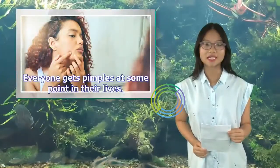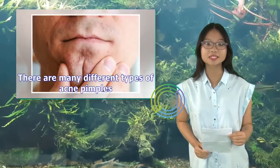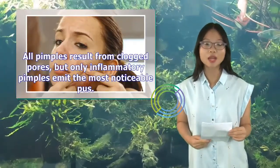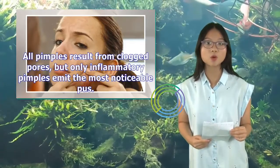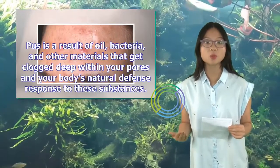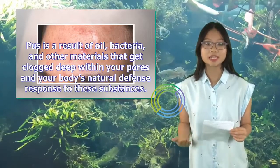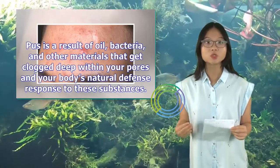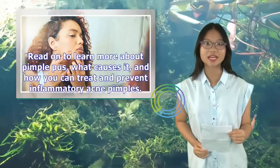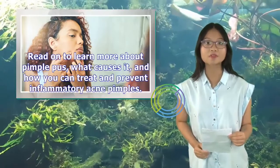Everyone gets pimples at some point in their lives. There are many different types of acne pimples. All pimples result from clogged pores, but only inflammatory pimples emit the most noticeable pus. Pus is a result of oil, bacteria, and other materials that get clogged deep within your pores and your body's natural defense response to these substances. Read on to learn more about pimple pus, what causes it, and how you can treat and prevent inflammatory acne pimples.